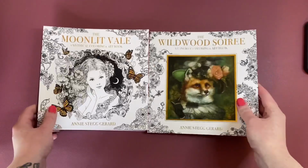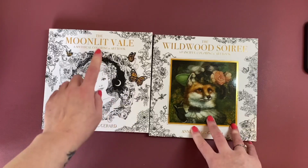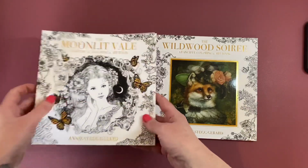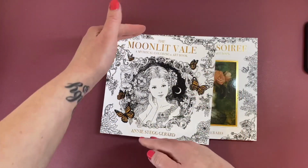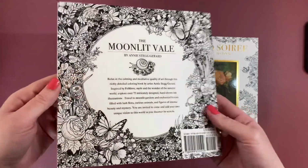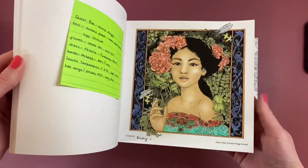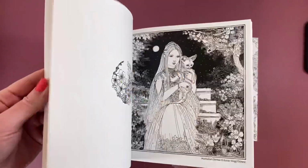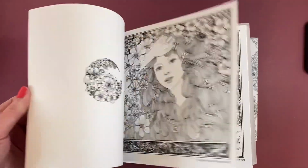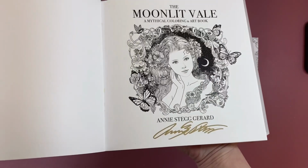So the next books I've got are by Attanasio Gerard, Moonlit Veil and Wildwood Surrey. So I believe she brought out the Moonlit Veil first and then the Wildwood Surrey later on. Really cute books. They're really quite small, possibly 8x8 or something like that. But beautiful images. I did that page in here, and more recently I did that page. The stunning pages don't take up too much of your time because they are a small square size book. It's signed at the front there.